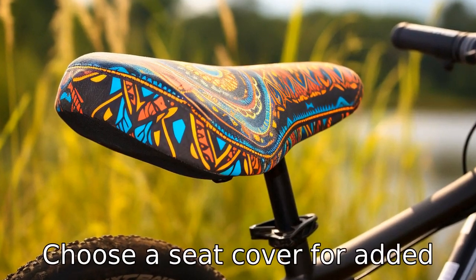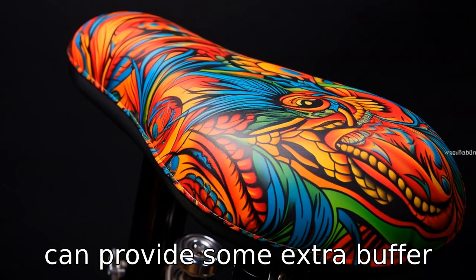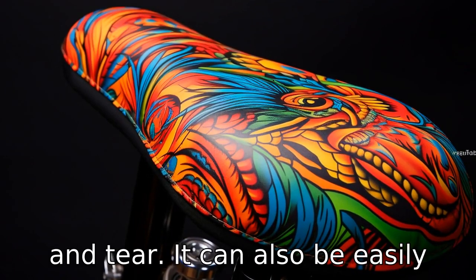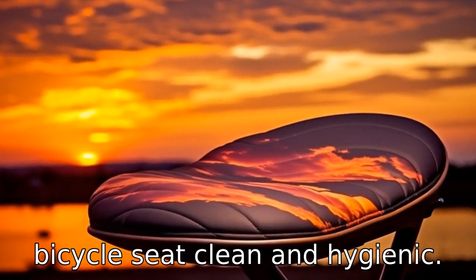Tip 9. Choose a seat cover for added protection. Adding a seat cover can provide some extra buffer and protect the seat from wear and tear. It can also be easily removed and washed, keeping your bicycle seat clean and hygienic.